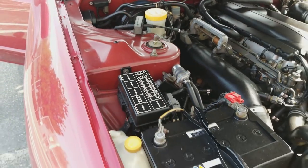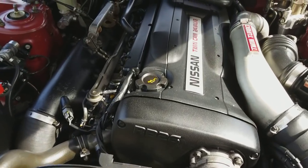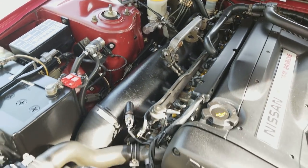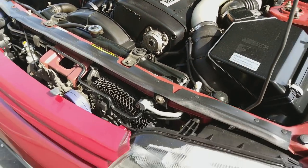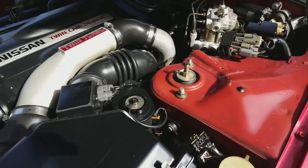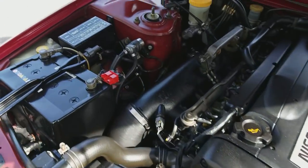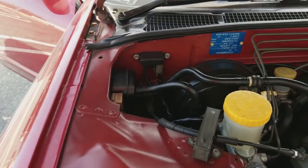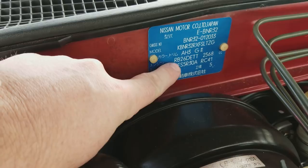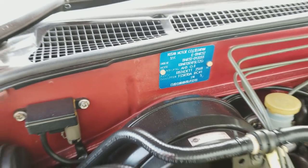And a few things under here underneath the hood. RB26 DETT. I've heard people tell me that the R32 didn't come with the RB26. Heard it quite a lot actually, but they did in fact come with it. It does say that right here on this plate. You can see this is an R32 and it comes with an RB26, which is 2,568 cc's.